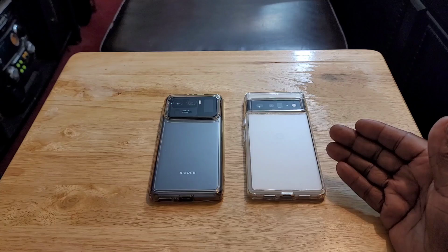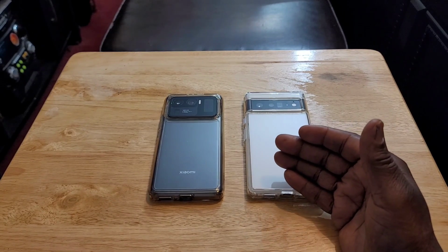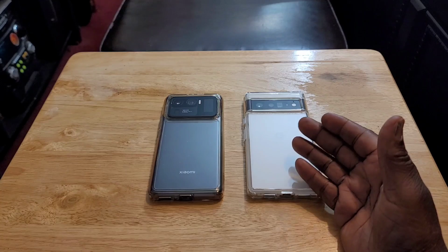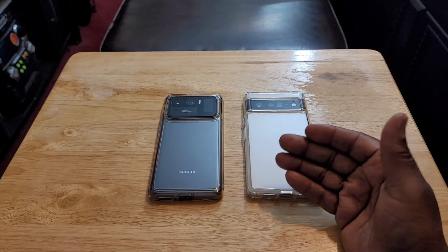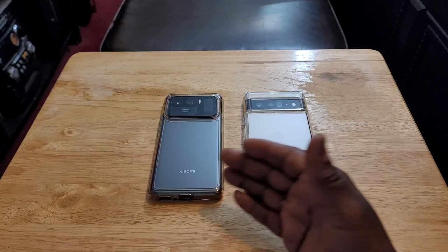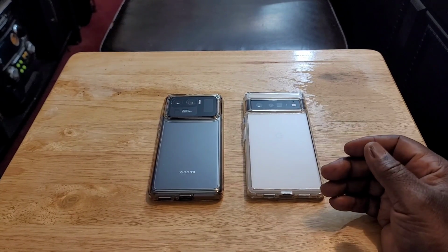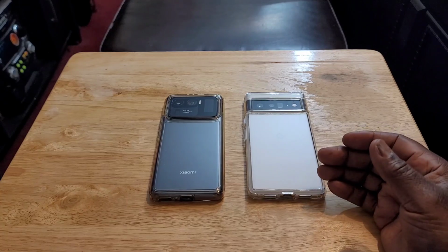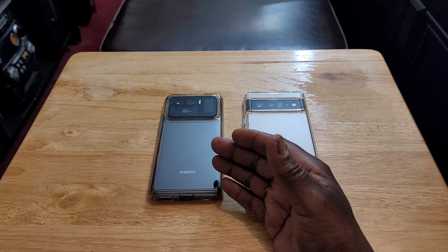That's not going to matter to most people because unless you have an 8K TV or monitor to play your videos back on, you're not going to really see a difference, honestly. So, no, not really a big deal. The big deal to me, 4K on the front-facing camera on the Pixel 6 Pro. So, I like that.